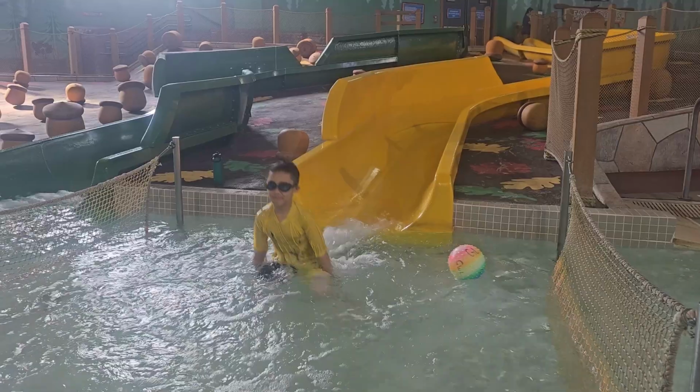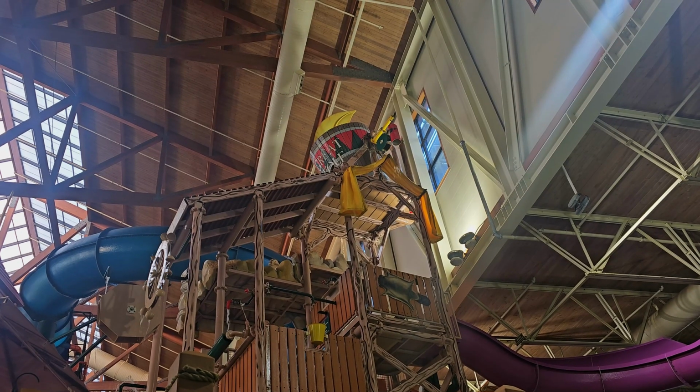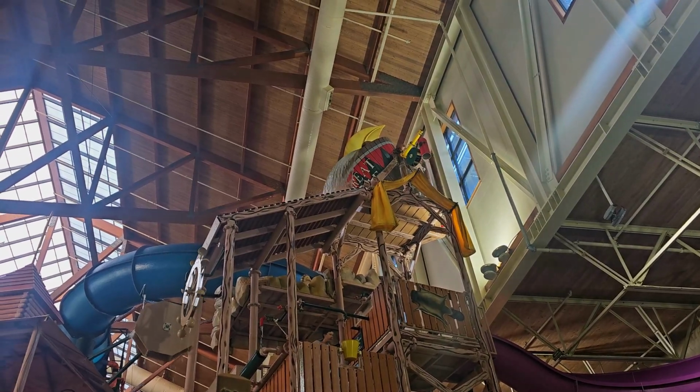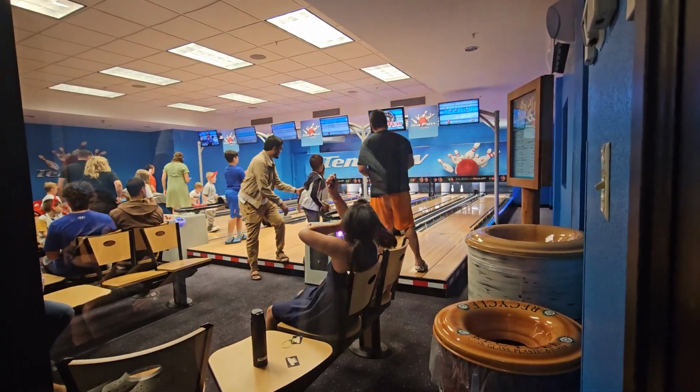And what water park would be complete without a really big bucket of water being dumped on their head? I think this is the only one they have at Great Wolf Lodge. I don't think all water parks only have one anyways. And apparently this water park opens from 9 in the morning to 8 at night.